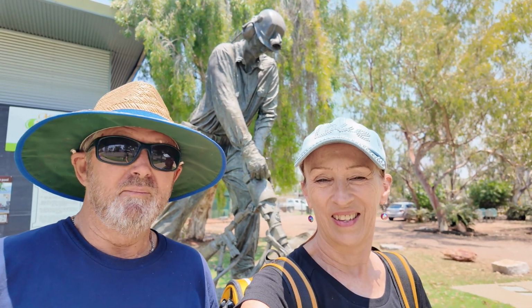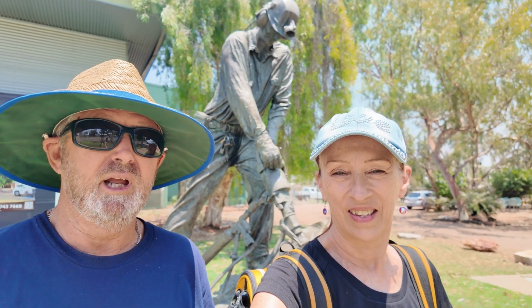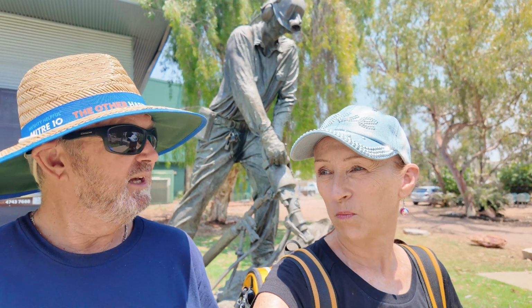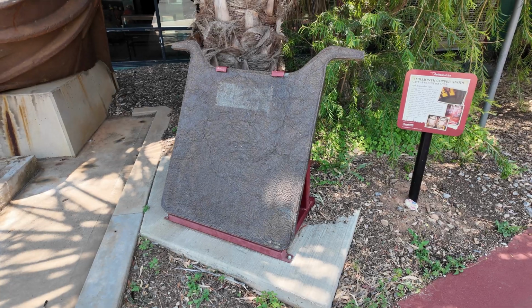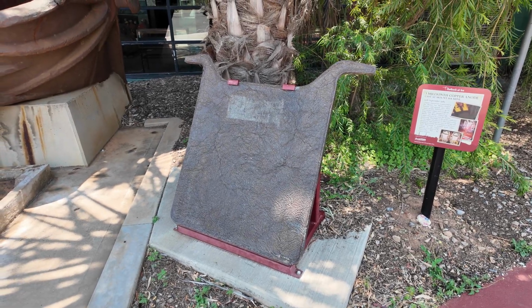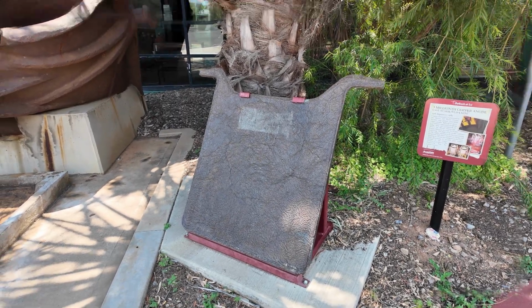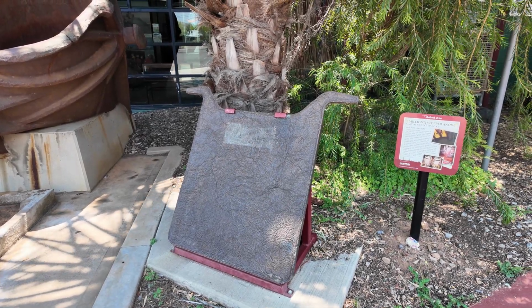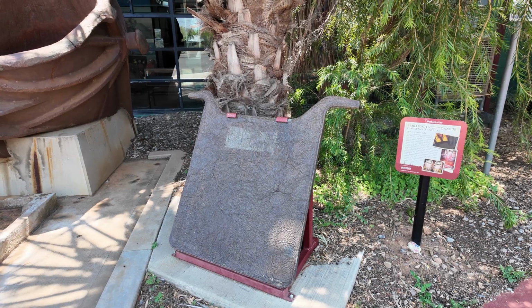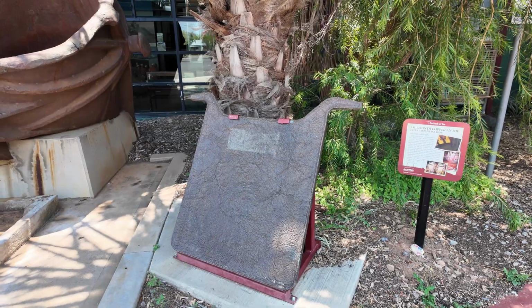So we're at the Mount Isa Information Centre. We're just about to go in and have a walk around, have a look, and possibly book a mining tour. Which would be good, I think, really good. So this here is the 3 millionth copper anode cast at Mount Isa mine. It's processed at the Mount Isa mine's copper smelter and then transported to the Townsville copper refinery by train for further processing.